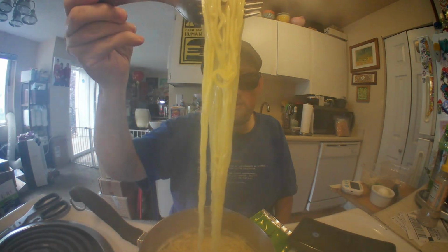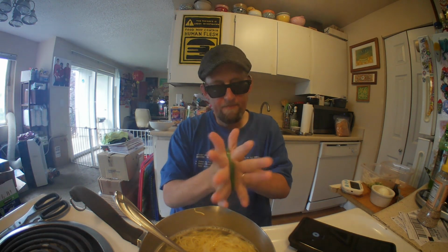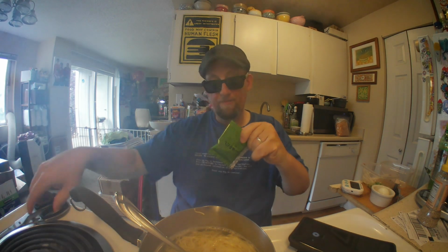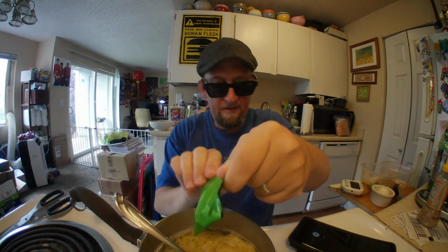So, Yuzu Dashi Shio. Nice looking noodle. Need the sachet. Yeah, honestly, I can't believe I'm actually getting through. This is the second one I've done today. I don't know if that's the correct order they'll be in, but yeah.